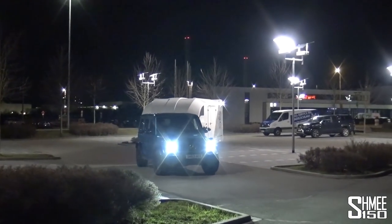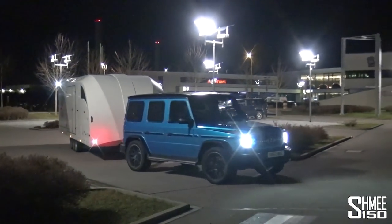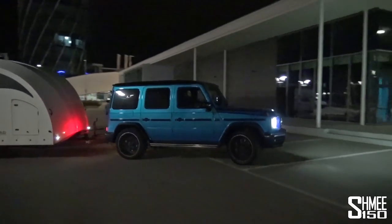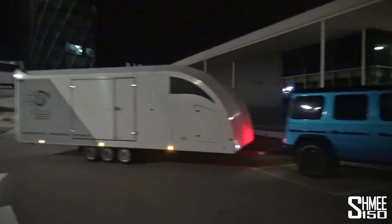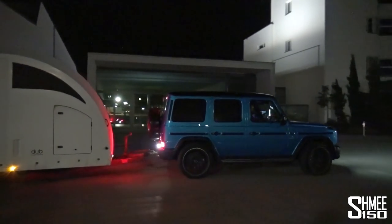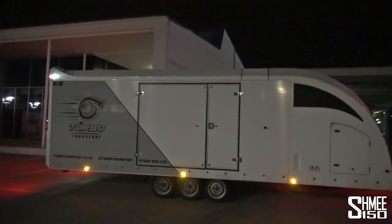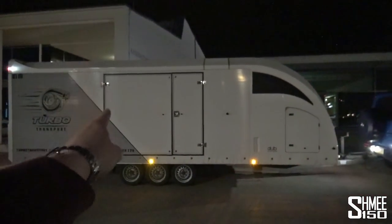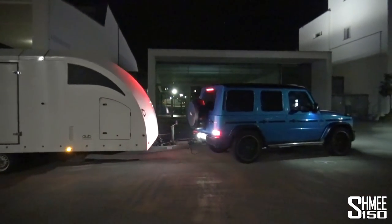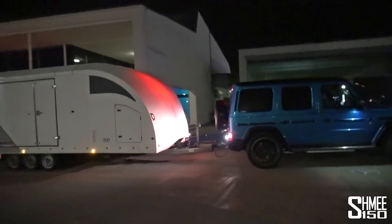I hopped out just while we're parking up the G63, which is quite funny to see pulling the gigantic trailer. But this is exactly what this car was for. Like I said earlier, using it finally for the reason for which this was added to the garage. The G63 to tow this, which is currently empty, but tomorrow we'll have something epic inside it. And yes, it is real, it is happening.